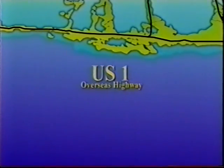The Overseas Highway is a series of bridges and roads which started out as a railroad line. In 1935, the railroad was destroyed by a hurricane, and US 1 was built in its place. Another act of destruction came during the 1950s. The Key Largo marine life was plundered for its commercial value.